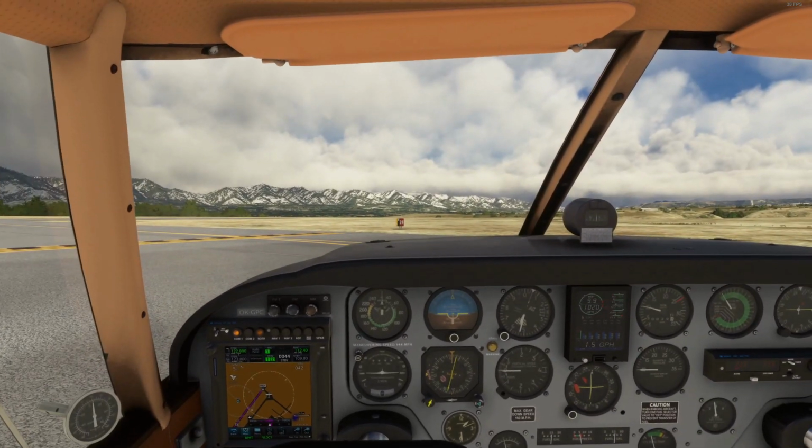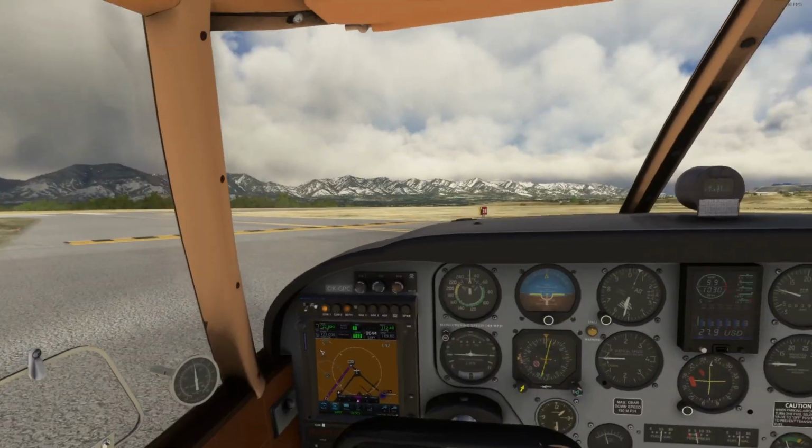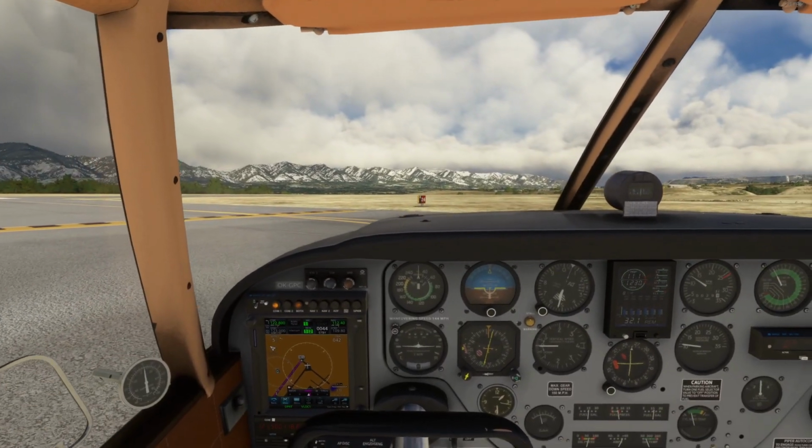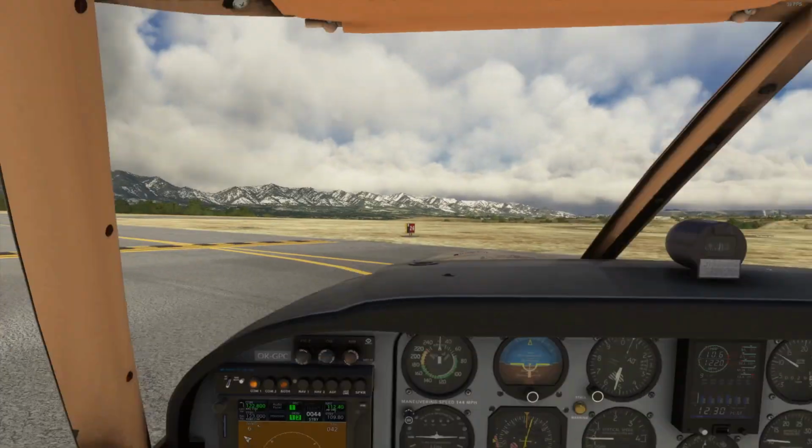Rifle traffic, Oscar Kilo Golf Papa Charlie, taking off runway 26, straight out departure, Rifle.